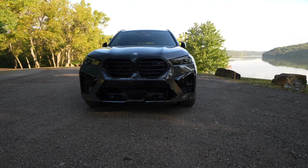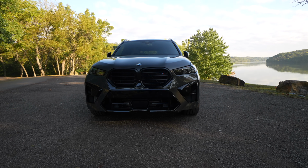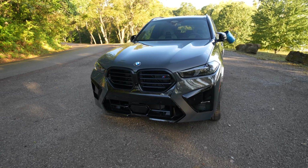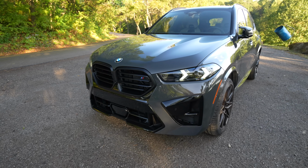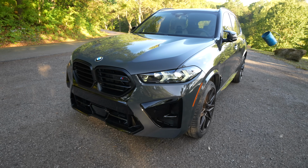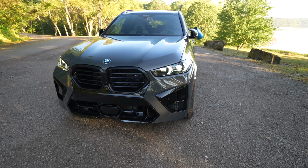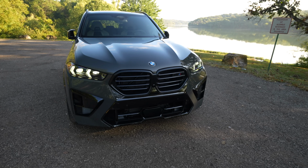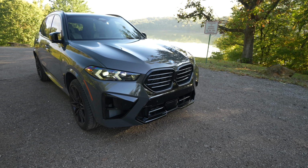So the next change we have to talk about is the updates they made to the front end, and I think it looks gorgeous. The big thing, so to me the big improvement is they've made this look much different from just like a regular X5. I guess that was one of my complaints about my old X5M, is if you didn't know what it was, very hard to tell a difference between that and just the regular X5M.